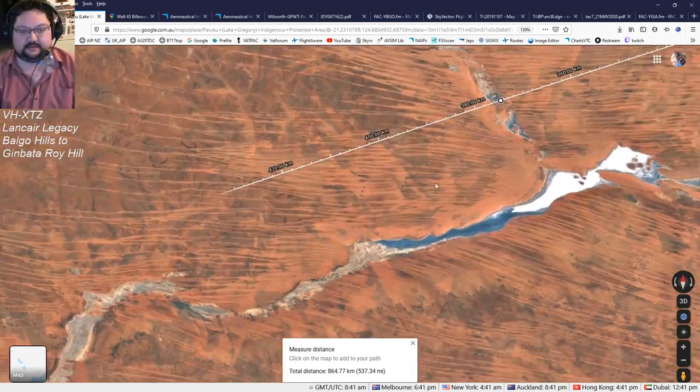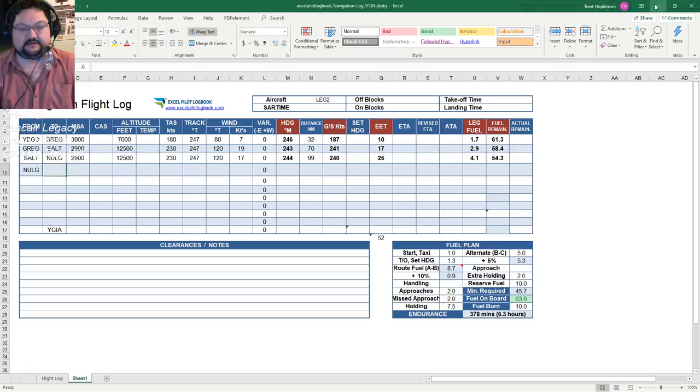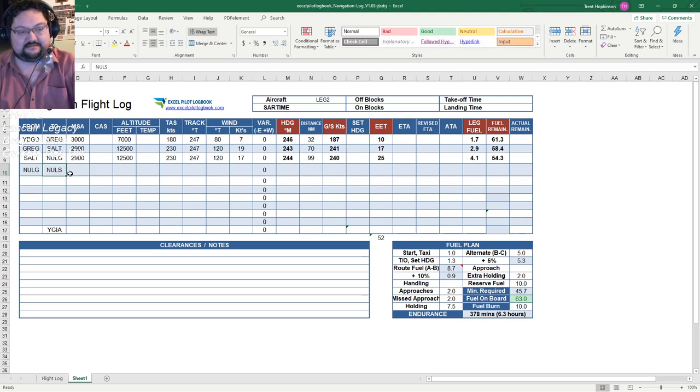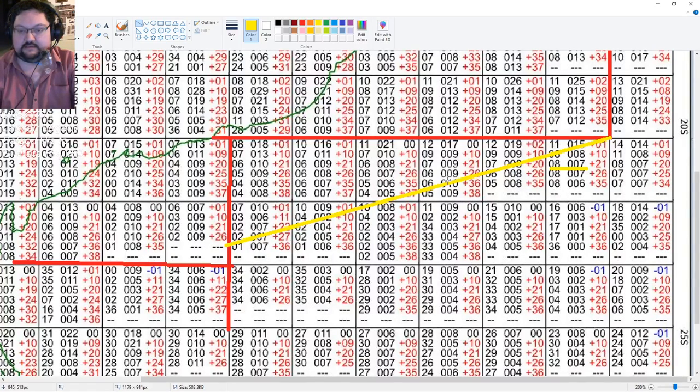Back to the map. Somewhere around here, this Nullagine River sharply turns to the south, and then we lose it. So, Nullagine South, NULS, still 2900, and still at 12,500. Still doing 230 knots, hopefully. 247. Double check the wind. Yeah. Significantly less now, isn't it?